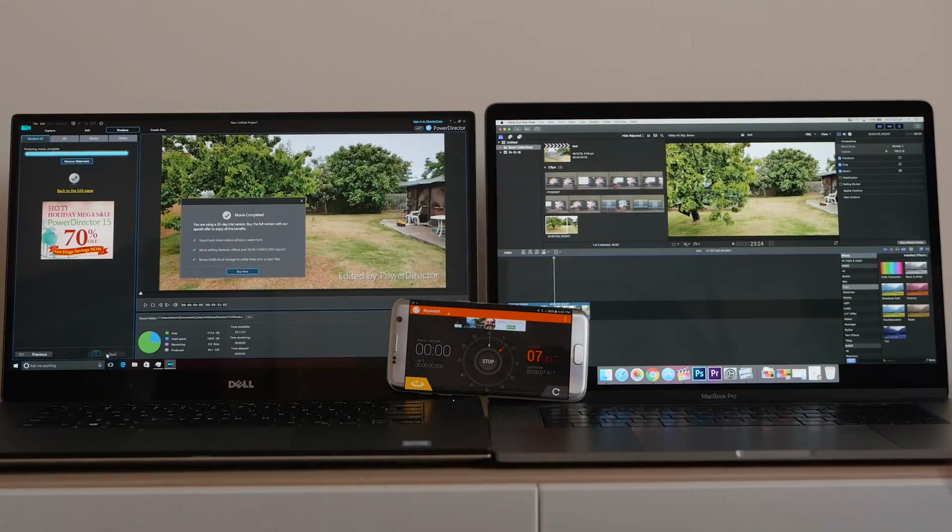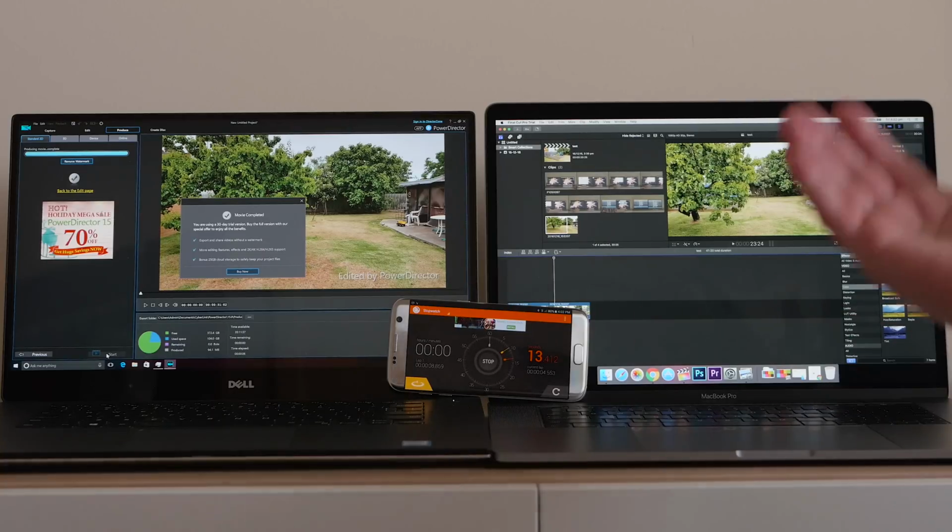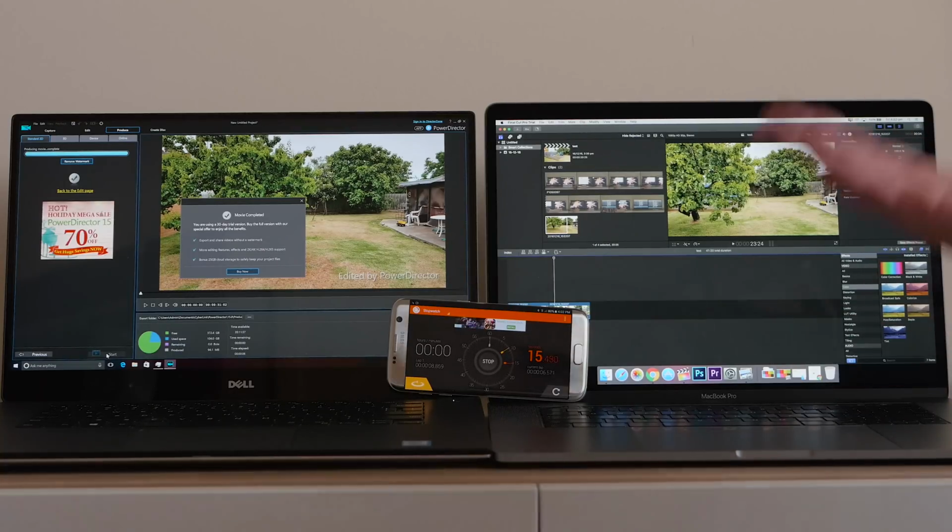I also have a performance test between the MacBook Pro 15-inch and the last generation XPS 15, where you'll see that the old XPS 15 is much faster than the MacBook Pro, and you can just know that it's going to get a lot worse with this Kaby Lake model XPS 15, and I will do a performance review comparison between the 2.